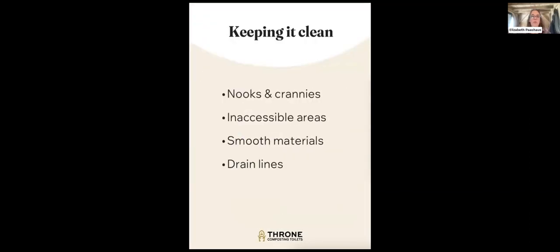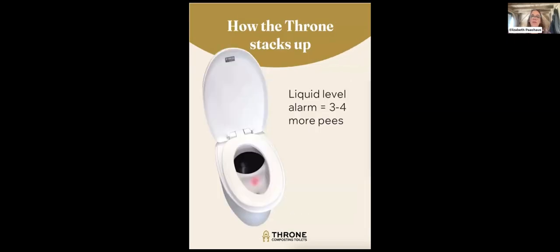Let's go back. I had one more. So if you do plumb your diverter directly into a tank, I mentioned that before, the Throne diverter's tube at the bottom has a 1 inch outer diameter, so that you can hook up 1 inch tubing to plumb directly into a gray tank or septic system or other leach system.